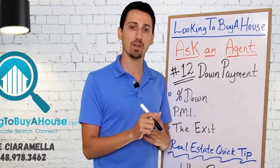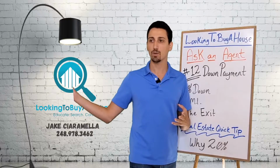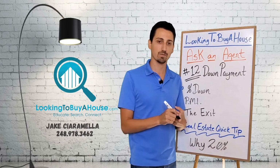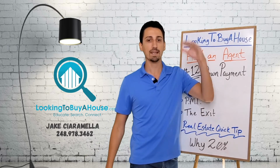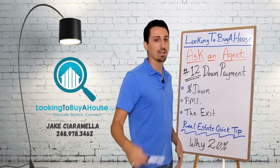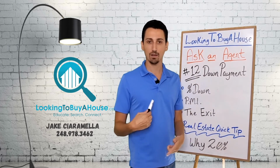If you have an FHA loan, your PMI exists on your loan for the duration of that loan. You have it for 5 years, 10 years, 20 years. Unless you refinance and switch from FHA to conventional, even past the 20% threshold, you're gonna have PMI on your loan. If you go FHA, you wanna put yourself in a position where you can eventually refinance out of that loan and into a new one.